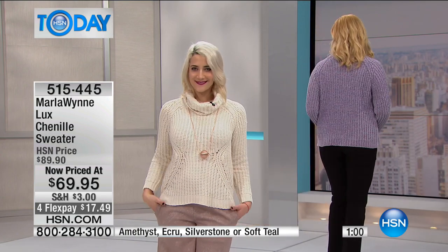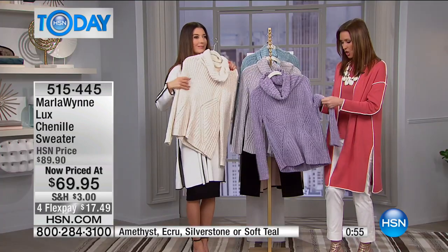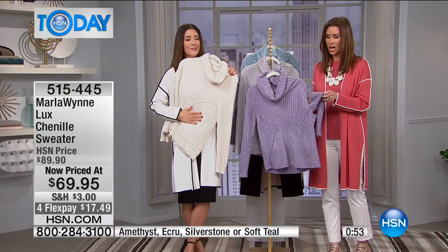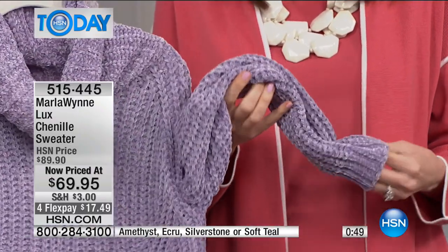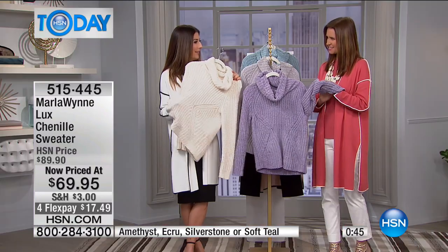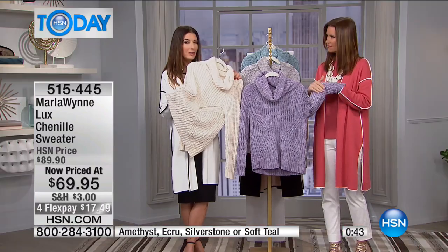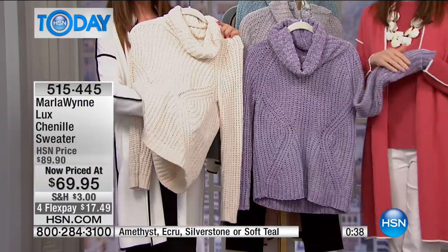I cannot stop touching this fabric. Well, that's what you feel like when it's on your skin. It's very, very soft and cozy, but still I think lightweight enough to be that spring sweater. It's like whipped cream. Don't you think? It's like a meringue. Yes, it's really, really lightweight. It is absolutely beautiful and comfortable.